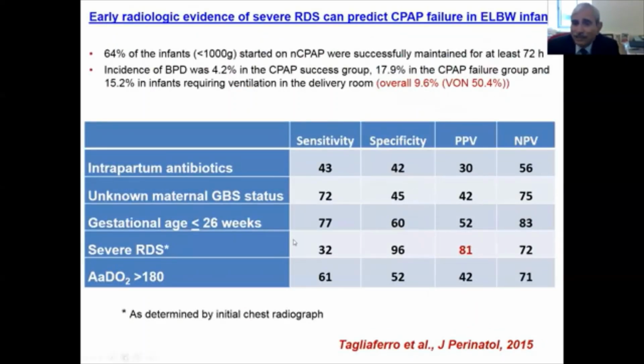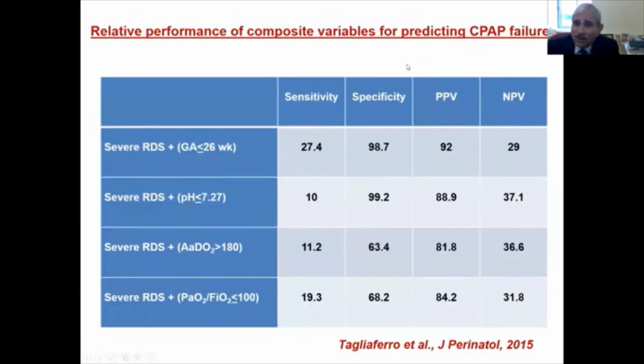Individually, if you see, we have looked at other things, like this is a different cohort, less than 1,000 grams here. And if you look at the overall incidence of chronic lung disease, it's 9.6% at Columbia. And if you look at comparable Vermont Oxford Network institutes, it's more than 50%. And none of the factors such as intrapartum antibiotics, GBS, less than 26, severe RDS, individually, other than the severe RDS on X-ray, has a predictive value of 81. But when you look at the cumulative, you take severe RDS on the chest X-ray in a 26-weeker who has a bad pH of less than this, high oxygen requirement, and then you can see you can increase.